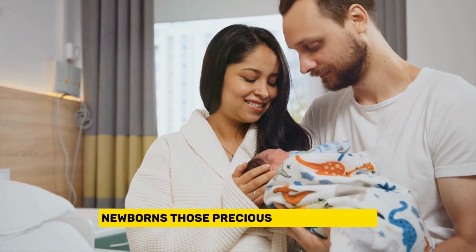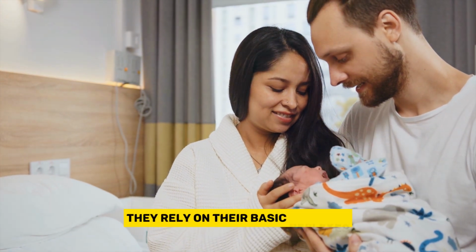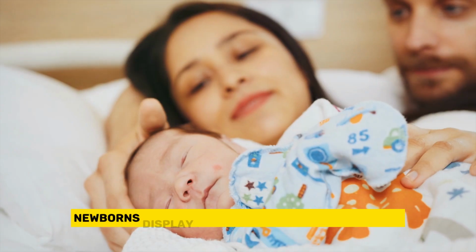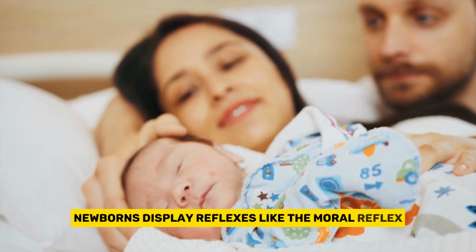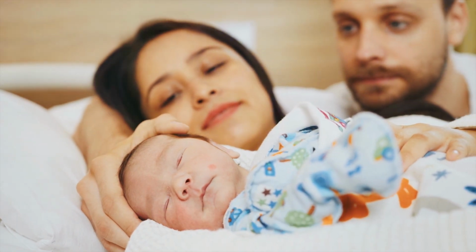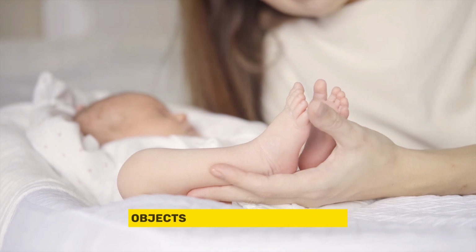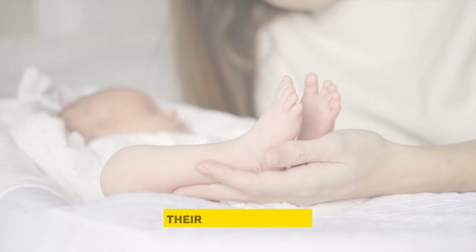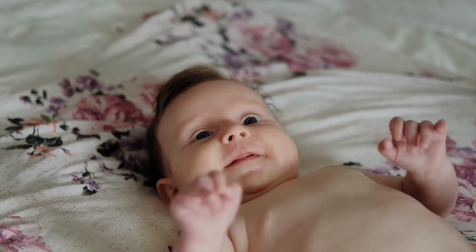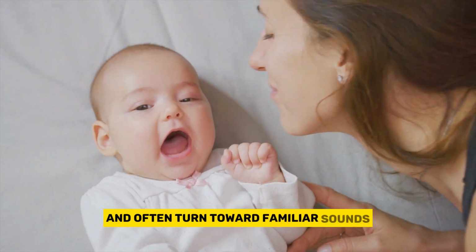Newborns, those precious bundles of joy who have just entered the world. At this stage, they rely on their basic reflexes and senses to navigate their new environment. Newborns display reflexes like the Moro reflex, which causes them to startle in response to loud noises or sudden movements. They also exhibit the grasp reflex, curling their fingers around objects that touch their palms. Their senses of taste, smell, touch, and hearing are quite advanced. They can recognize their parents' voices and often turn toward familiar sounds.